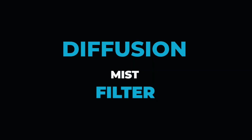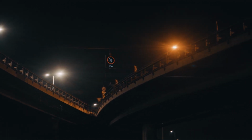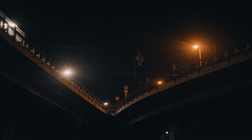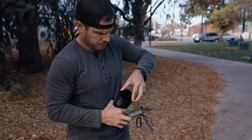Diffusion filters. If you've ever seen those romantic films where the light has this mist or haze around it, that's a diffusion filter. And cinematographers and filmmakers use these filters to really achieve an effect on the image they're trying to create, or the mood they're trying to create within the film. Mist filters are a perfect example of this.